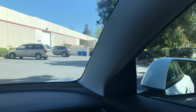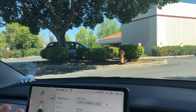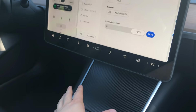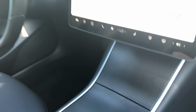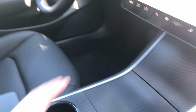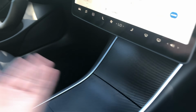So yeah, what do you guys think of the point of view so far? It's pretty spacious, it's minimalistic. I really love how there's just a touchscreen and not, you know, buttons all the way down to here. My girlfriend has a Lexus and she has like her temperature control and all of that down here. So I just like how this in a Tesla gives you more storage space as opposed to more buttons.